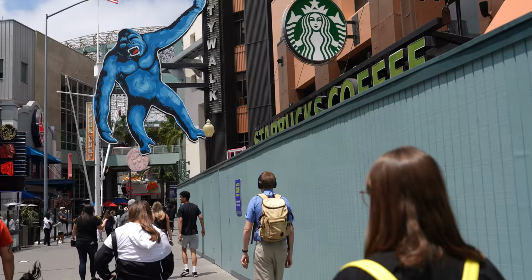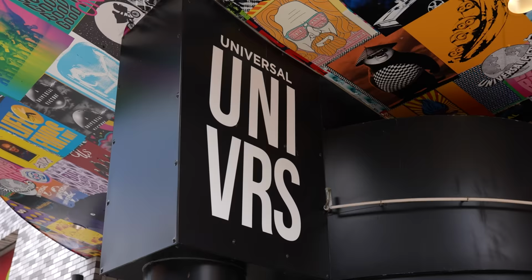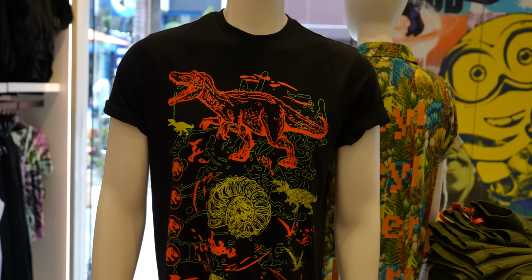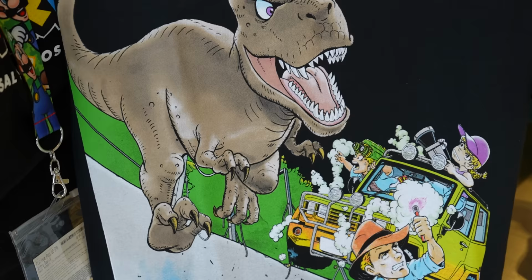Right before you get into the park, Universal's new store, Universe, this is where they have like their streetwear brands. And they've brought it for Jurassic Park's 30th. They have a lot of colorful stuff. I like this bathing suit, but I think my favorite is the line inspired by like anime and chibi and manga. It's so cute. I might have to buy one of these.